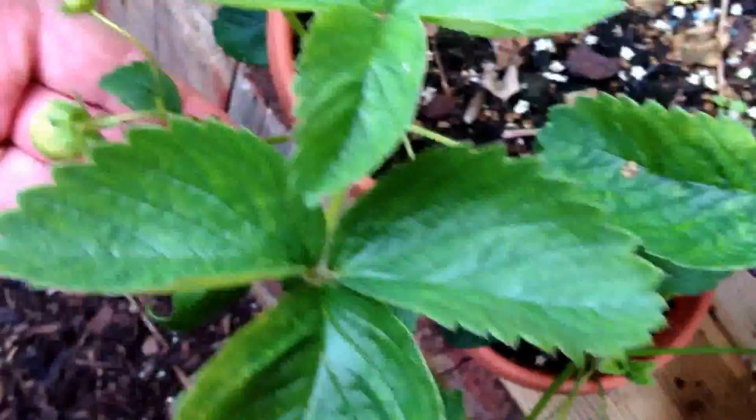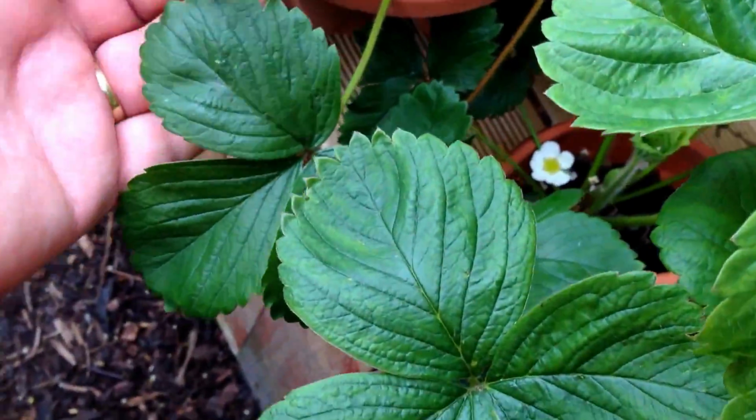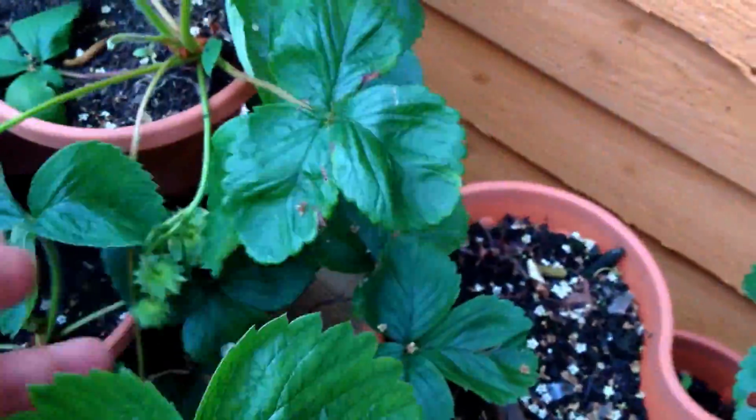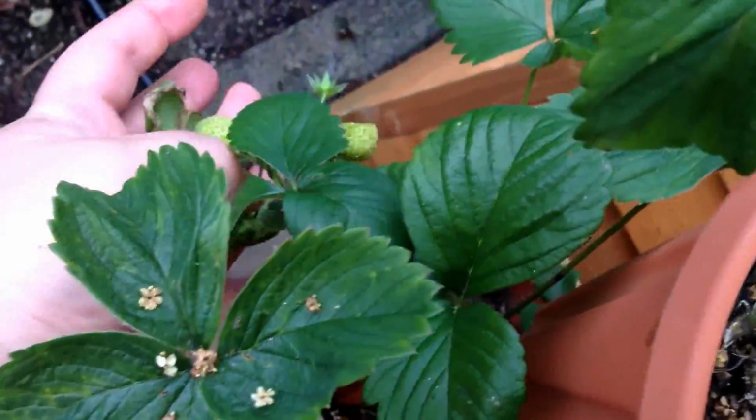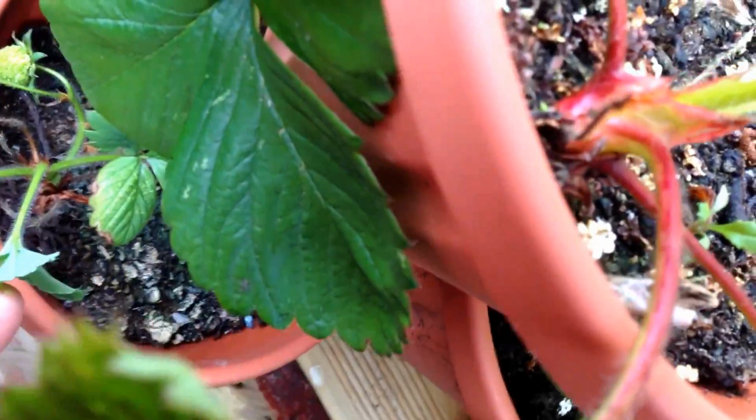There used to be a fair amount of strawberries as well, so there. That one looks as if it's about ready to turn, and that one. Yeah, it looks as if they're just starting. A few more there, and we've got some around there as well. So we've got quite a few, some little ones in there, like that. Yeah, so we've got quite a number.